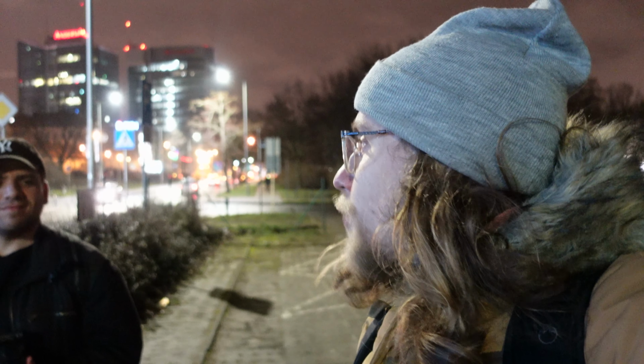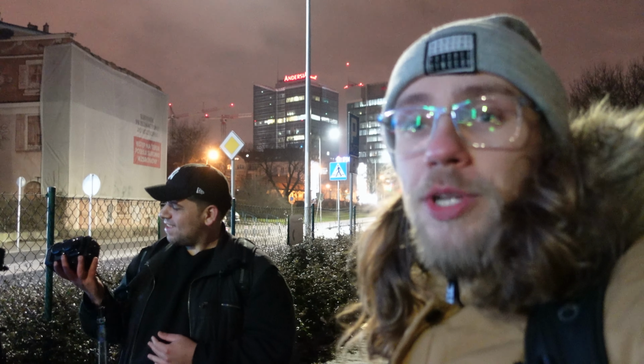I'm still thinking what CineStill 800T brings to us, but I have a great feeling about it. Yeah, so that's it. I got two more shots left.